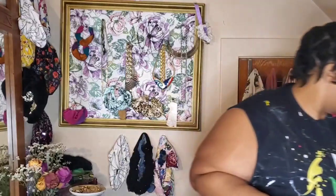But I think I want to be cliche. And I want to wear my Bob Marley shirt. Now, I've had this Bob Marley shirt for years. I thrifted this, but I recently did an upcycle to it. I distressed it and I splashed some paint on it. And I kind of want to be a cliche, and I kind of want to wear my Bob Marley t-shirt.